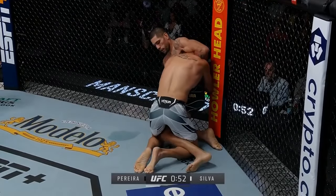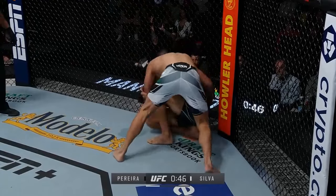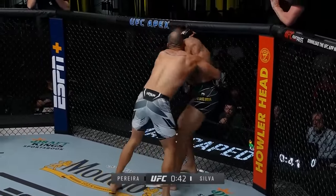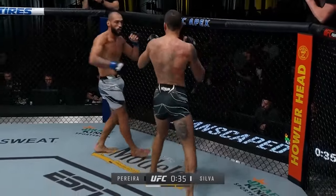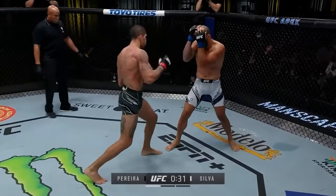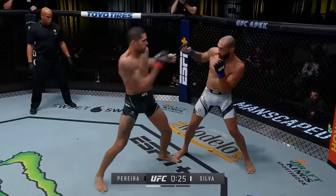Yeah, it looks like he's nice. And now you see Silva's laced around that leg of Alex Pereira. Nice work here from Silva. Nice knees. Pereira back to distance. Oof. Trying to split the guard, unable to do so. Final 30 seconds of round one.